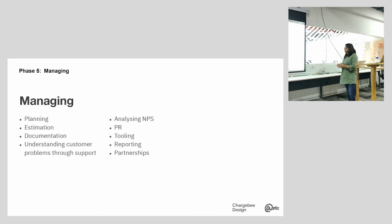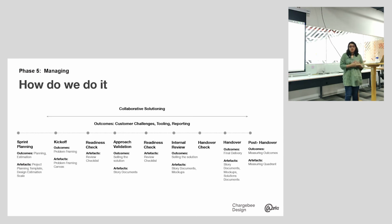So in Charge, we are defining a process that tries to bring all of this together. We start off with sprint planning. In this, we identify what features we'll pick up during a sprint. We estimate the size and we figure out who in the team will be working on each item in the sprint. And then we also define our review and handover dates. And we publish them and make them very transparent to all the teams. For this, we use our project planning templates and our design estimation skill, which you'll find in your kit.